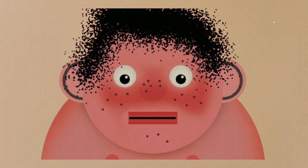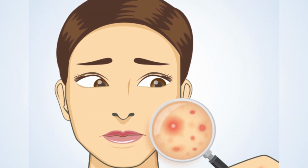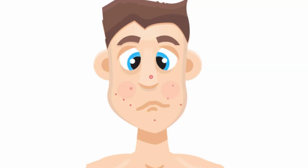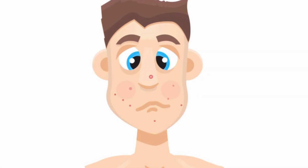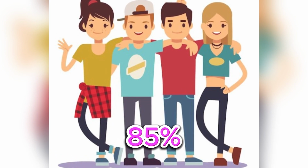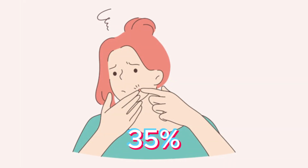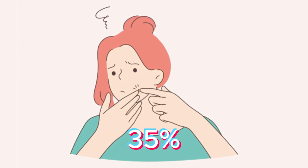Unfortunately, acne is not the only problem that can occur. And the next one is black spots. They appear when the pores get clogged with dead skin cells and later become black. There are many myths on the internet about pimples, one of which is that pimples can only be teenagers. Statistics show that 85% of adolescents have this problem. But adults have better statistics, with 35% of people over the age of 27 having this problem.